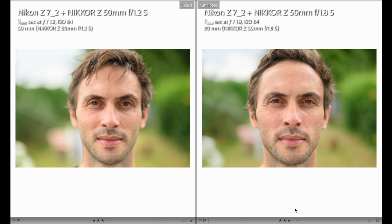So does it look different from the 1.2? I think it does, even with softening the background as much as I can. The 1.2 version still has a nicer rendition in the background. That's the old unedited. So the edited version does look nicer. I would also say the 1.2 is naturally a bit warmer.